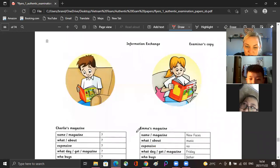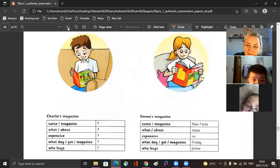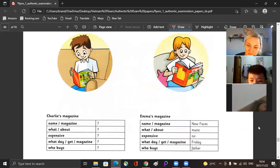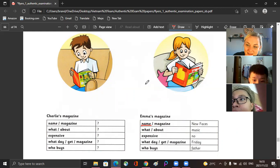Okay, now let's do this and then we finish for today. Min, you're going to ask about Emma's magazine. What is the name of Emma's magazine? Okay, I want to just tell you something very quickly. Every time you see name for this, you say, what is the name? Every time you see that, okay?